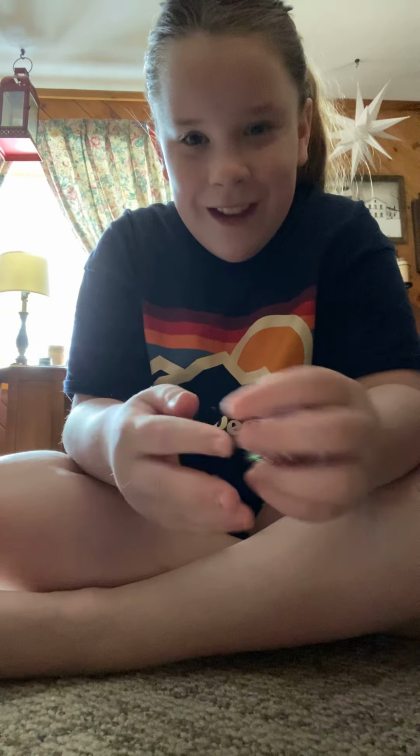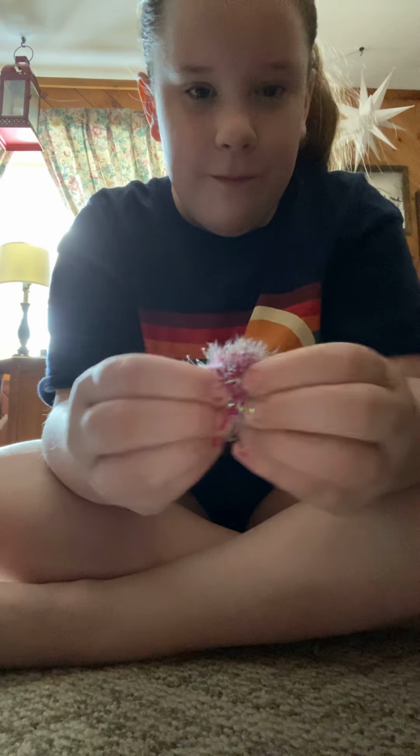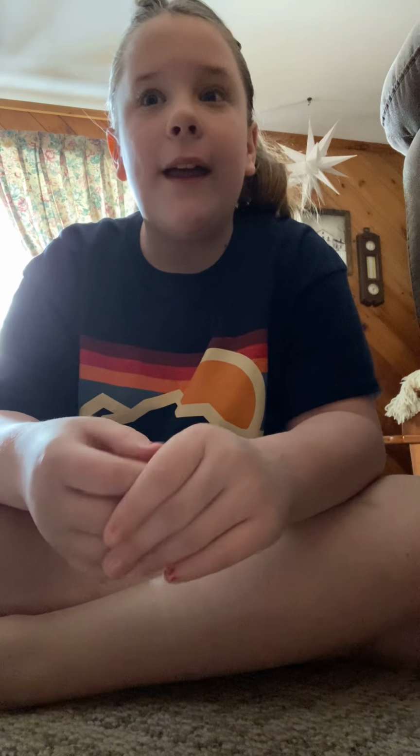So two more left. This is my kitty's toy. And actually, you're probably like, why would you like that? Stop it, Ollie. But it kind of bounces, and it also feels really nice. Sorry if my phone falls, it's my mom's phone. I would do this on my phone, but I can only do it for like 2 seconds.